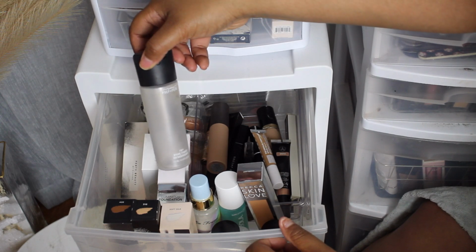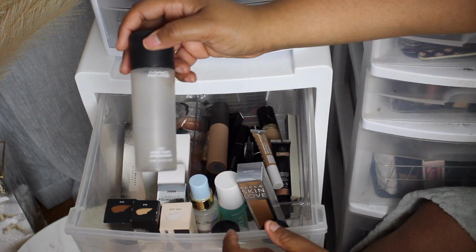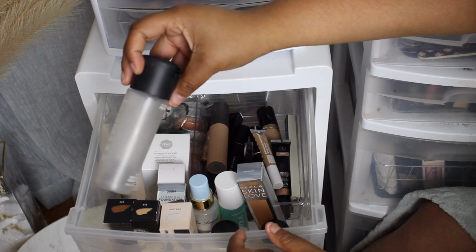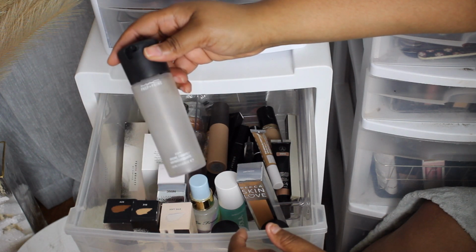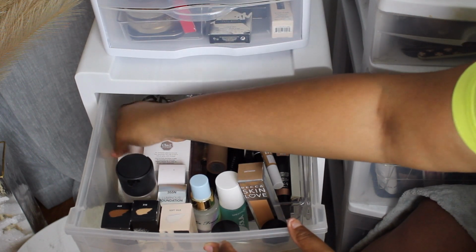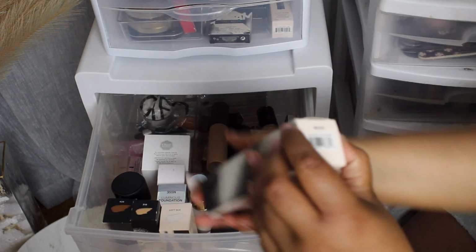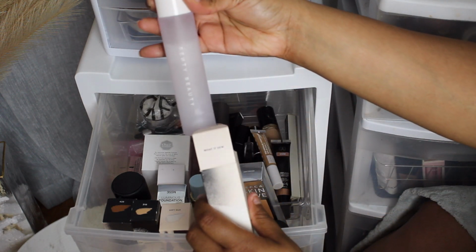And then I have the MAC Fix Plus spray. I only have a corner left. I used to love using this MAC Fix Plus spray. I think this is the second or third bottle, most likely the second bottle that I went through, and I just haven't wanted to touch it, so I don't feel like getting another one. Then I have the Fenty Beauty What It Do Makeup Refreshing Mist.